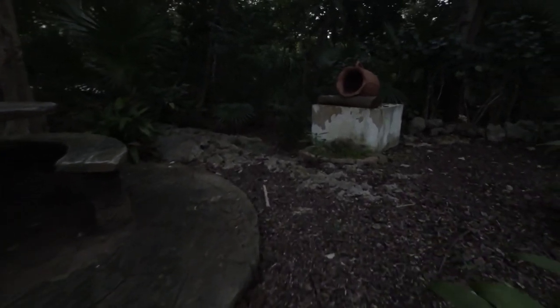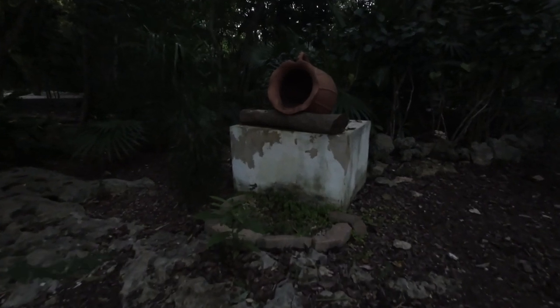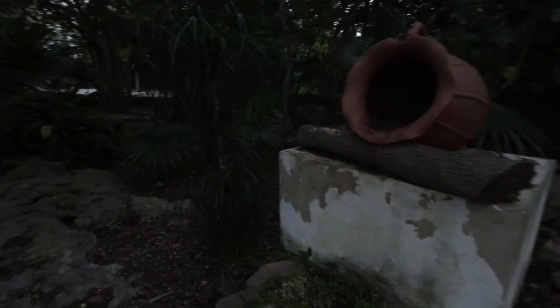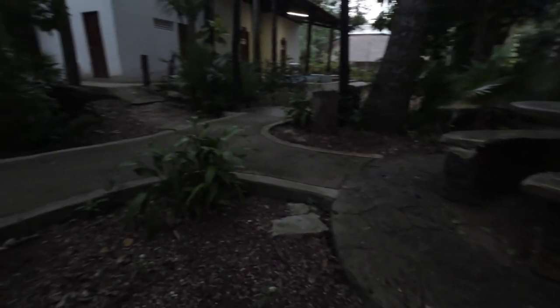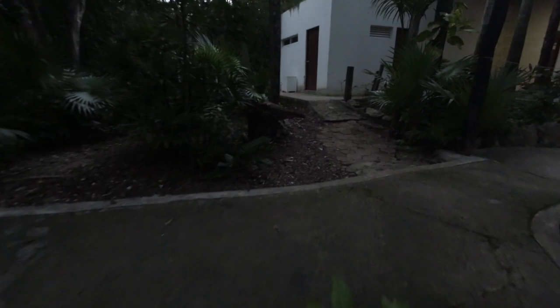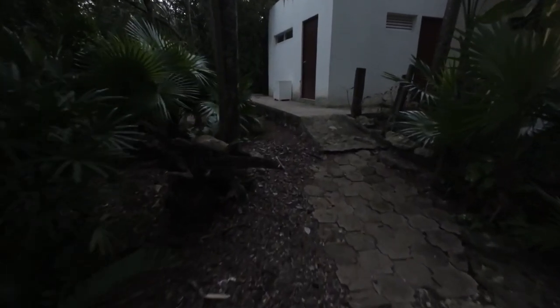And there are some either ruins or what have you in here. I don't know if this is supposed to be like a water fountain thing, water coming out of the pitcher, but it wasn't working at the time. Maybe they were fixing something there. And we'll take a trip back to the bathroom building area there.